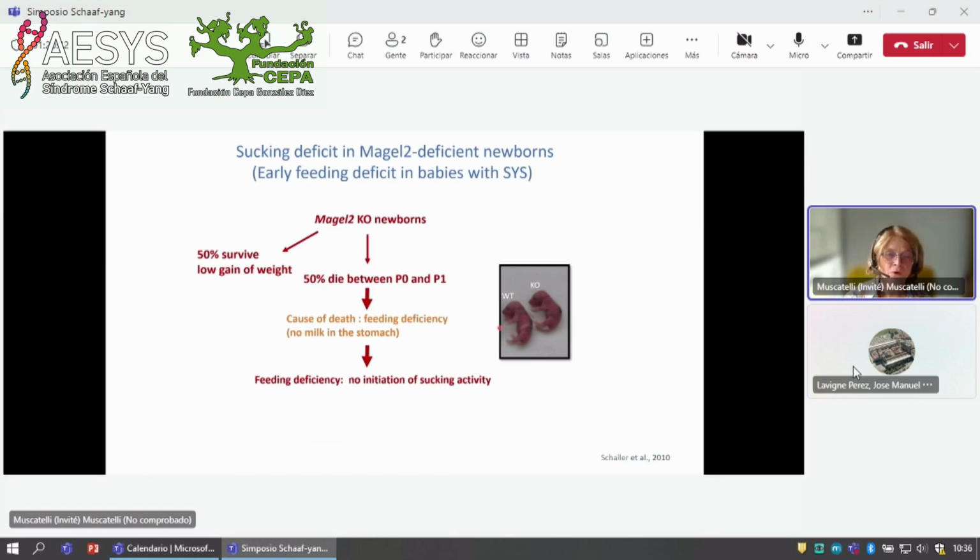So what we have done with our mouse model, in which MAGEL2 is inactivated so there is no protein associated, is that we first observed that 50% of the pups die between P0, the day of birth, and P1, which is one day after birth. So they die the first day of life, and they die because of a feeding deficiency. You can see here the milk in the stomach. In the MAGEL2 mouse model, there is no milk in the stomach, and we have shown that this feeding deficiency is due to a lack of good sucking activity.